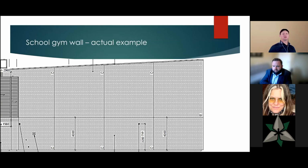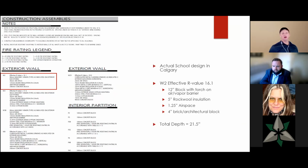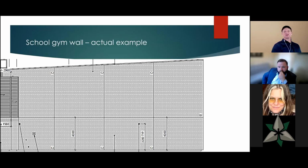So again, a good example here, we have a school gym wall, and this is why this is so important. This school gym wall is a 12-inch block wall. It's got 5 inches of rock wool insulation, so about R21, and airspace and 4-inch brick. Total depth is almost 22 inches, 21.5 inches. And it's calculated to have an R value of R16.1. So if I look back for a second, I look at this portion of the gym wall, and there are no windows, there are no floors because it's a gym wall. There's only a parapet and at-grade transition. So I look at that and say there's something that's a little bit off with the modeling.